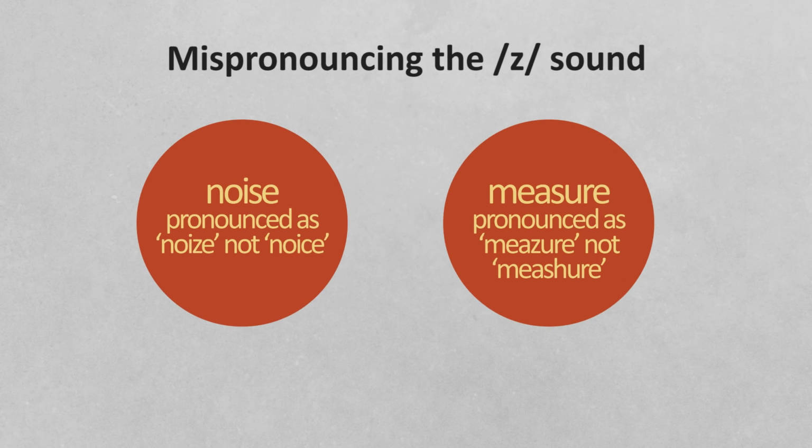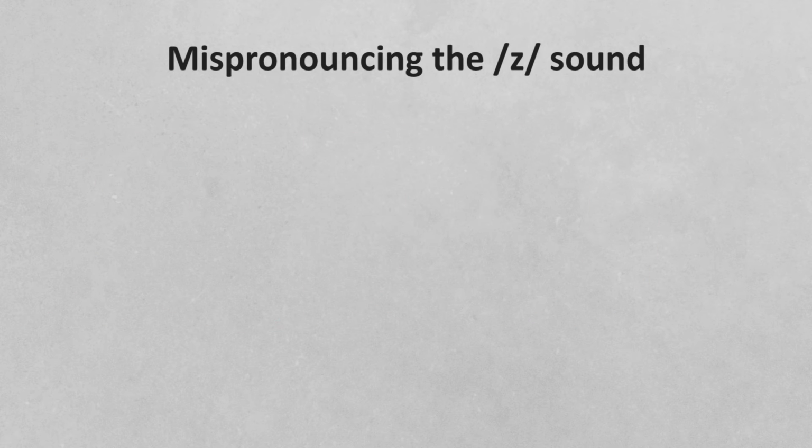Last but not least, have you heard this word pronounced as noise? It should actually be pronounced with a Z sound. Noise, not noise. Measure, not measure.